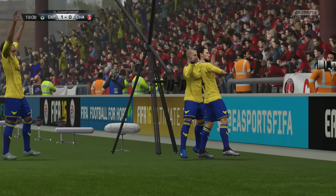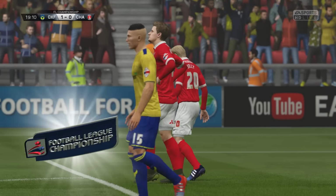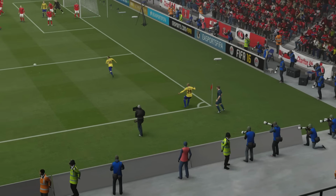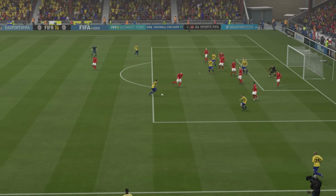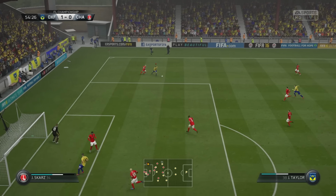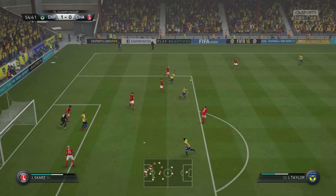We'd had several opportunities already, and finally we've got one to go. Kemar Roof from the edge of the box tucks it away into the corner. Keeper had absolutely no chance whatsoever. It's 1-0 to Oxford, and going into the second half I'm feeling incredibly confident here.